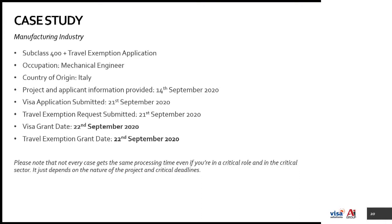This is in the food production business or manufacturing industry. So we applied for Subclass 400, which is a highly specialized short-term work visa, plus the travel exemption application. The visa applicant's occupation is mechanical engineer and he is coming from Italy. The project and the applicant information was provided on the 14th. It took us about a week to prepare and lodge the application, submitted on the 21st. We got a one-day turnaround, and got the visa and the travel exemption grant on the same day.